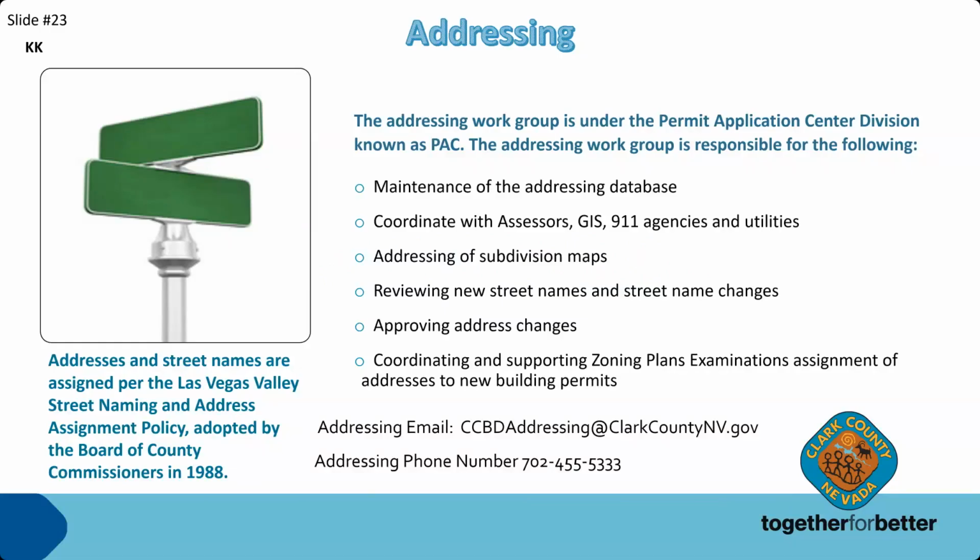The Addressing Work Group is under the Permit Application Center division, known as PAC. The Addressing Work Group is responsible for the following: maintenance of the addressing database, coordinating with assessors, GIS, 911 agencies, and utilities, addressing of subdivision maps, reviewing new street names and street name changes, approving address changes, and coordinating and supporting zoning plans, examinations, and assignment of addresses to new building permits. If you have any questions about the addressing of buildings on permits or anything, you can contact us at the information at the bottom of the slide. That's our email and the phone number for addressing services.